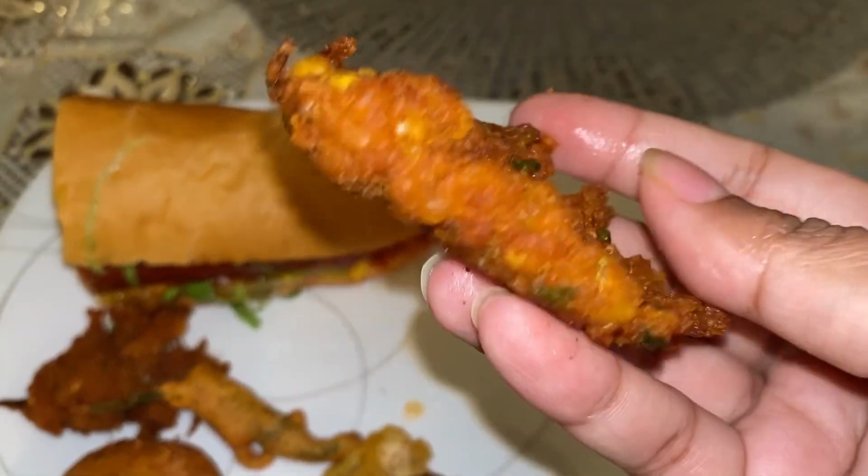Some PIC, guys. So pretty, guys. Guys, this is kacha moris. Let's try this. Mom ate two already.